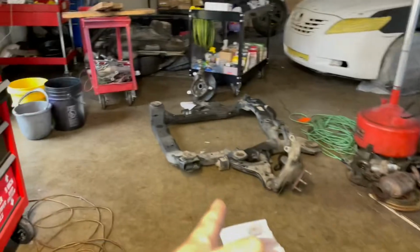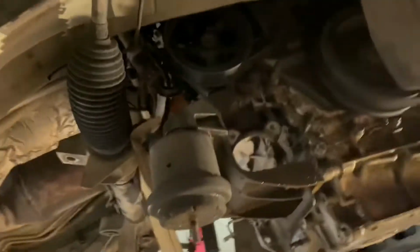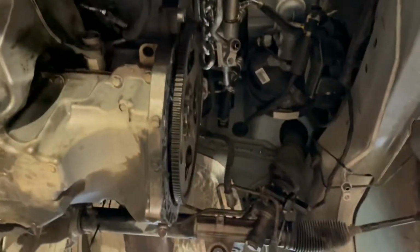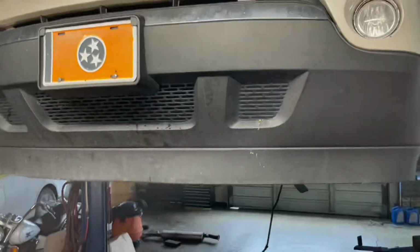You do have to pull the subframe, all this right here. Leave the struts in, lower the subframe, move it out of the way, and remove the axles. Unbolt the exhaust, pull off the catalytic converter on the front to get the starter out, and pull the flywheel bolts off, and it does come down here. You are going to need that tool up there. Let me try to get a better image of that. That right there is what you're going to need, that way you can support the engine from up top and be able to do this job.